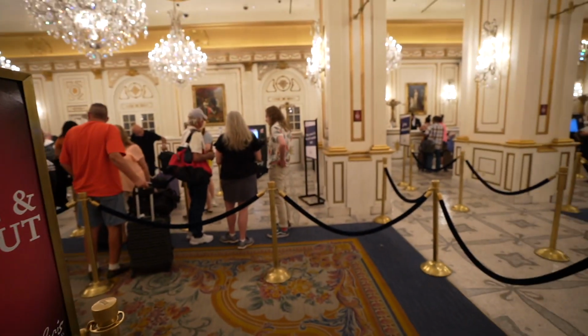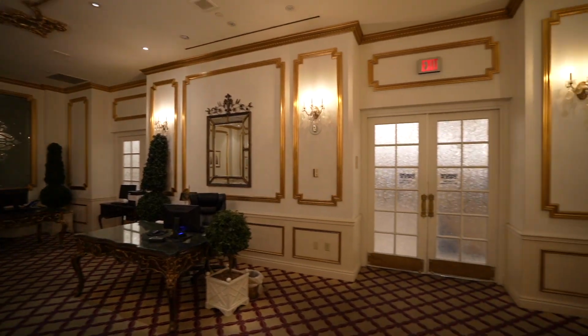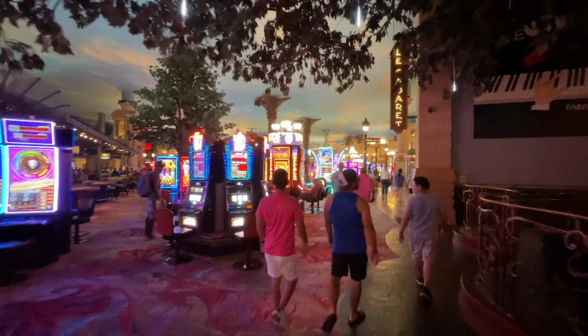So you can check in with a human or a robot. They do have mobile check-in and human check-in. And just over here, they have the diamond check-in if you want to skip the line, but you're going to have to play a little bit to go in those doors. Lighting in here is nice. It's beautiful. Once you go to the casino, it's very dark. It's a dark lit casino. Let's go explore some more and see what else they have here.